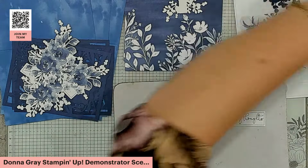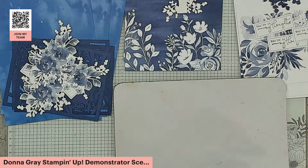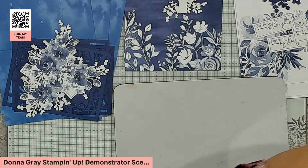And we've got a spare one there, so we'll pop that aside. So we've got those 3 done. The next one that we need to do is card number 2, which has wishing you comfort.